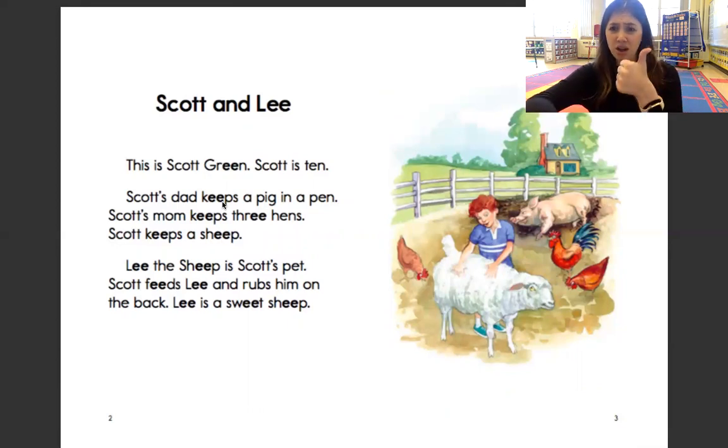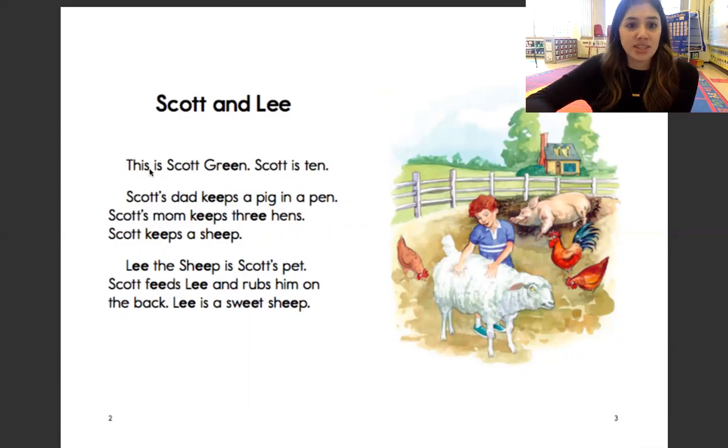So the characters in this story are Scott and Lee. Where's the setting of the story? A farm. It looks like they're on a farm. This is a very quick book, so let's read it together. This is Scott Green. Scott is 10. Scott's dad keeps a pig in a pen. There it is. Scott's mom keeps 3 hens. Scott keeps a sheep. And there he is right there. There's Scott. He's keeping a sheep.